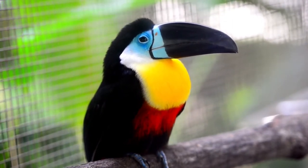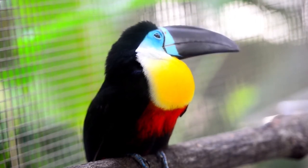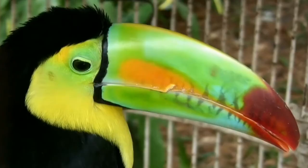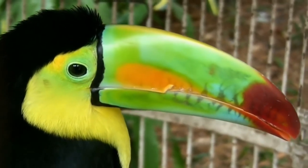The toucan's bill has forward-facing serrations resembling teeth, which historically led naturalists to believe that toucans captured fish and were primarily carnivorous, although, today, it is known that they are predominantly fruit eaters.